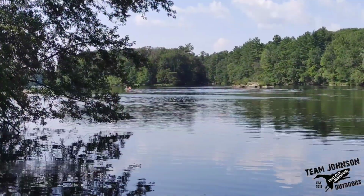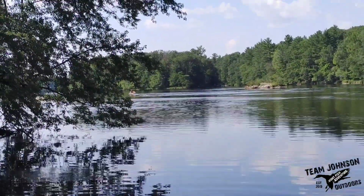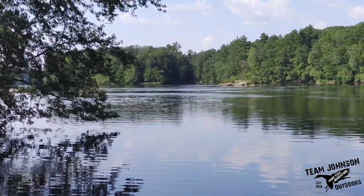Yeah. We just got back to the landing and talked to those guys for a little bit that are motoring up the river. And they said, you can get a boat up there with a motor. Just got to kind of take your time and stay to the middle of the channel. So maybe next time we'll have to take the big boat out and give it a try.